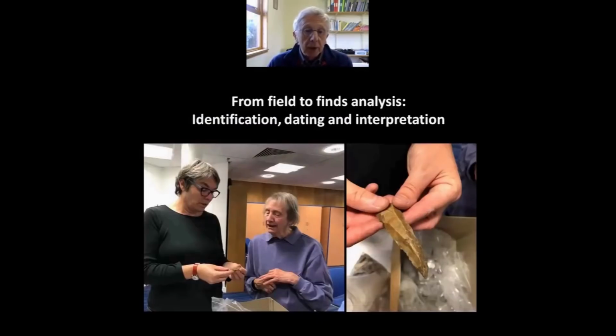Well, after we've done all our mapping and initial classifications, our finds go to our professional lithics expert, Anne Clark. Here she is on the left. With her is Heather Sabness, who did an awful lot of the initial field walking and classification work with OFARs between 2008 and 2012.